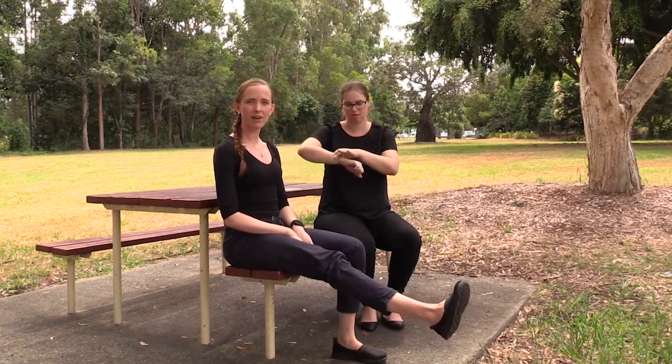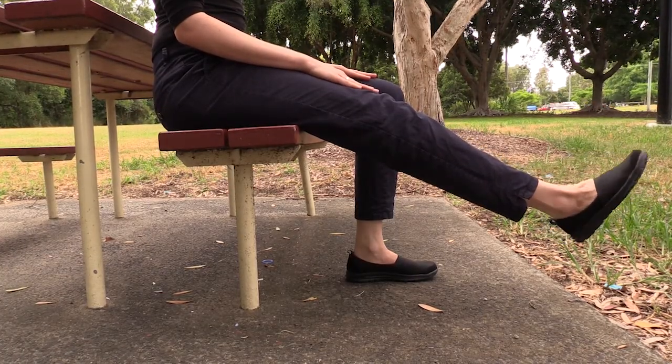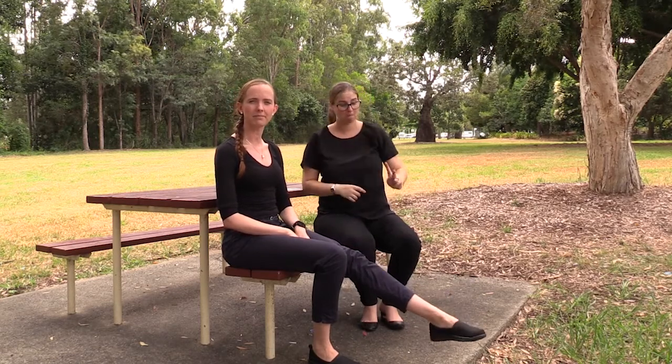You can then warm your ankles up by putting one leg out in front and making some circles around both directions, whatever feels good. And again, if your ankles don't like to move one way, just do a small circle the other way. And it's good to do that on both sides if you can.